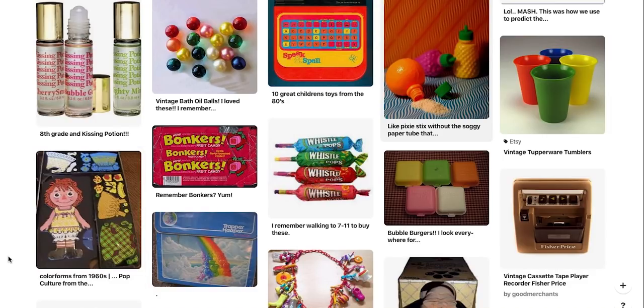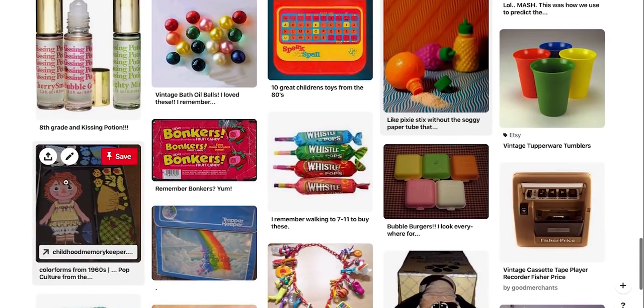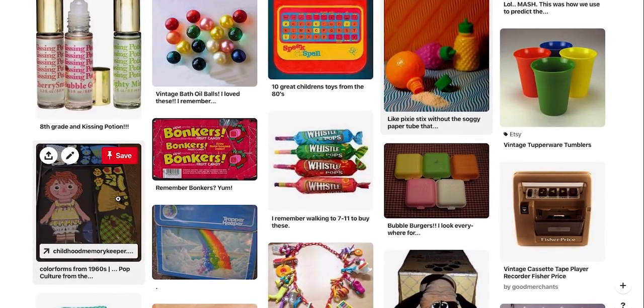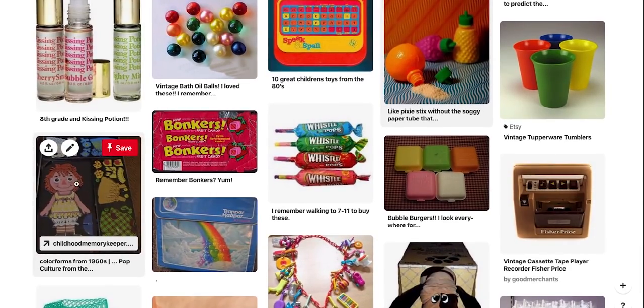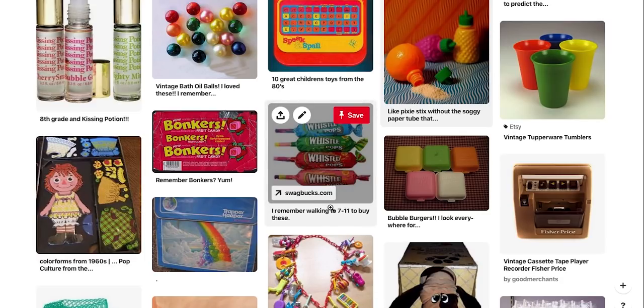Over here, we have Colorforms, which are like stickers, but they aren't. They're a film substance, and there would be a little backdrop or some kind of setting that you would place these little stickers on, and you can dress her. She may have pets and other things, and I have a Colorform to show you, and I'll show it to you.